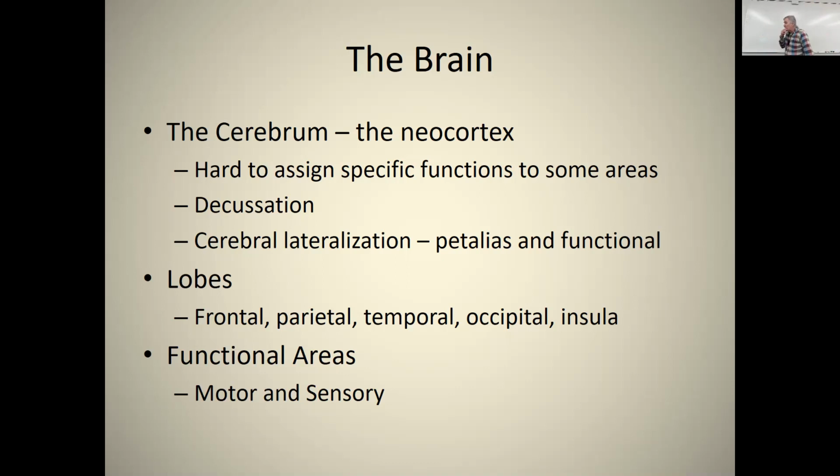Right? Now, speaking about muscular movement, for example, I'm waving my right hand here. Well, my left brain is controlling my right hand. My right brain is controlling my left hand. And that's called decussation. And that's true for almost everything. There are a few exceptions.